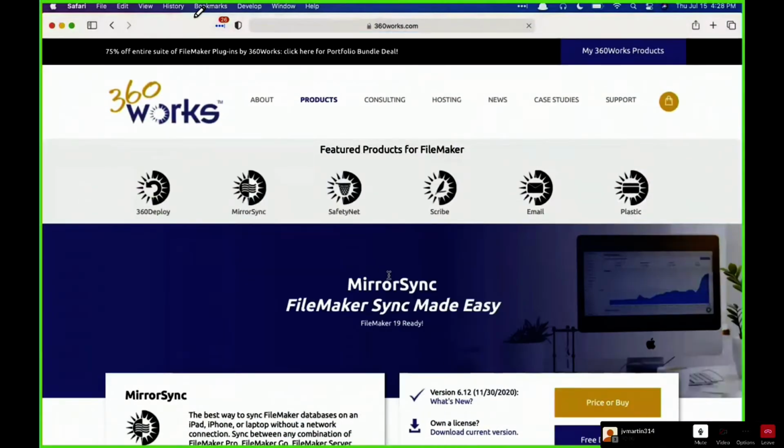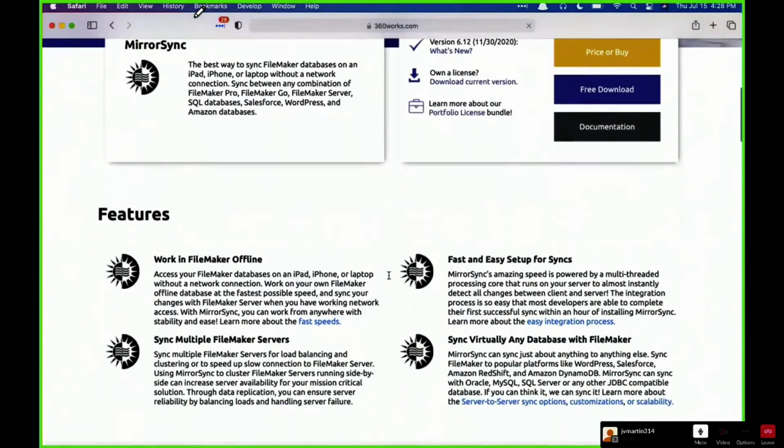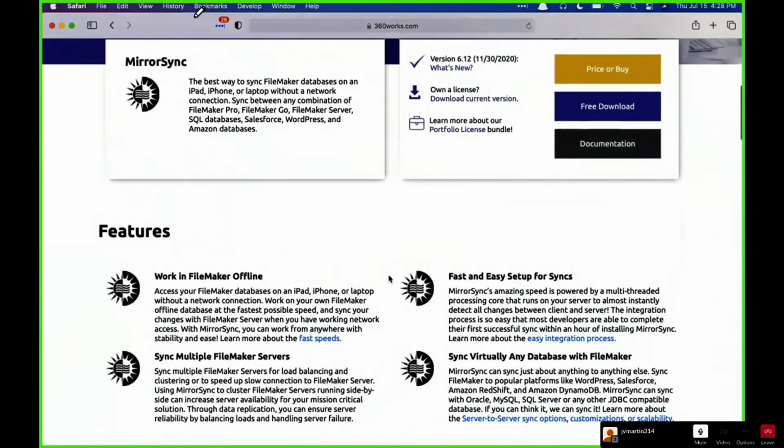So 360Works has some really important products. The MirrorSync product is one. I think the Deploy one will be a good one in the future, but MirrorSync is for offline sync. It really is great. When people say, hey, I want sync, the first thing you have to do is interrogate them as to what the hell they mean by that, because most people, when they say sync, mean like Dropbox. I have a copy and then it's everywhere else.